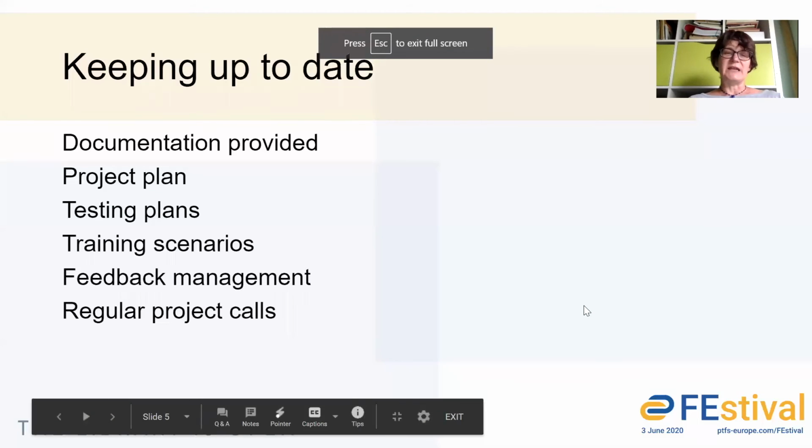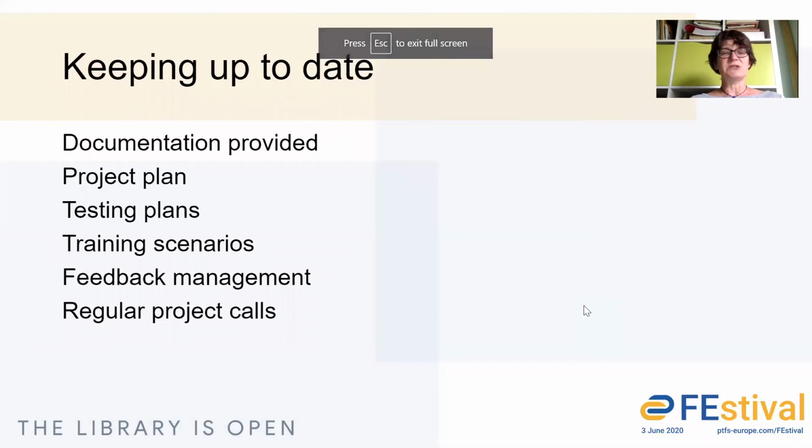So just to keep everybody up to date, we provide documentation throughout the project. From the project plan, we provide testing plans. We will also supply training scenarios to assist with your cascade training. We'll manage feedback continually through the project, and we have regular project calls to bring in key personnel so that everybody knows what they're doing and making sure that everything is on track.